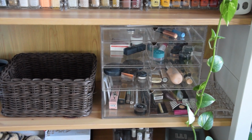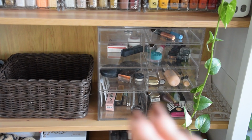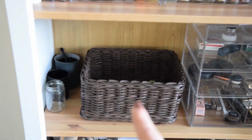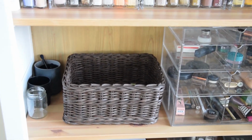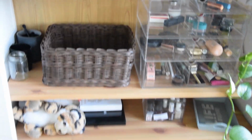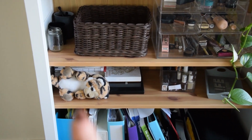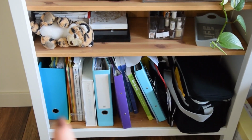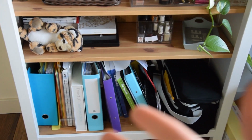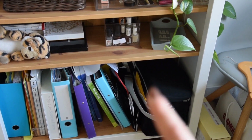I took out these drawers. This is where I keep my backups or items that I use more regularly. This is my bin for my hauls. Here everything goes in that is new, so that I can show it to you during the hauls. Down here, my plush toy from when I was a kid, decluttered nail polishes, but down here I have paperwork and just other junk. In there I have all of my gel nail polish stuff.